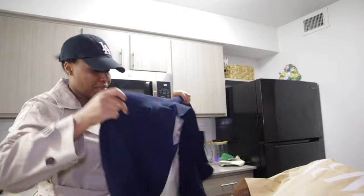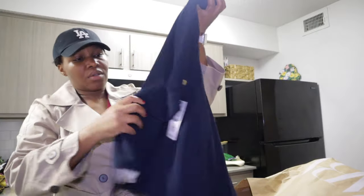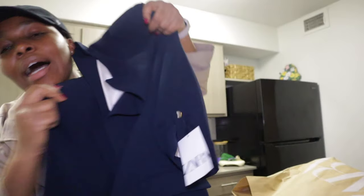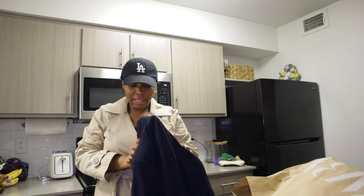And I love this one, it's even longer and it just fits better. It doesn't have a lot of stuff going on. I also got something else. I got this suit jacket, or you can call it a... I love the detail on the hand, see the folded sleeve, and it's a navy blue. I don't have anything in this color, so I got it in XL.